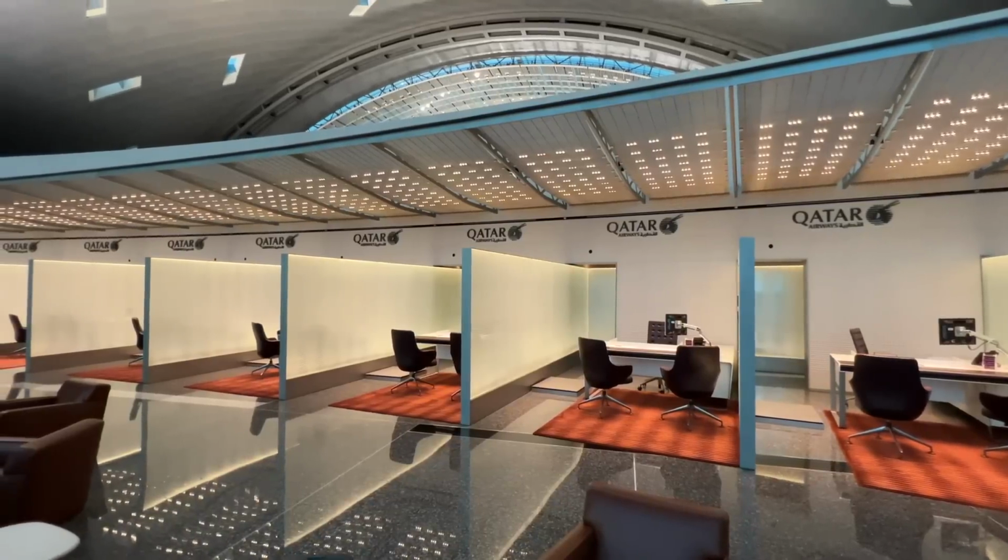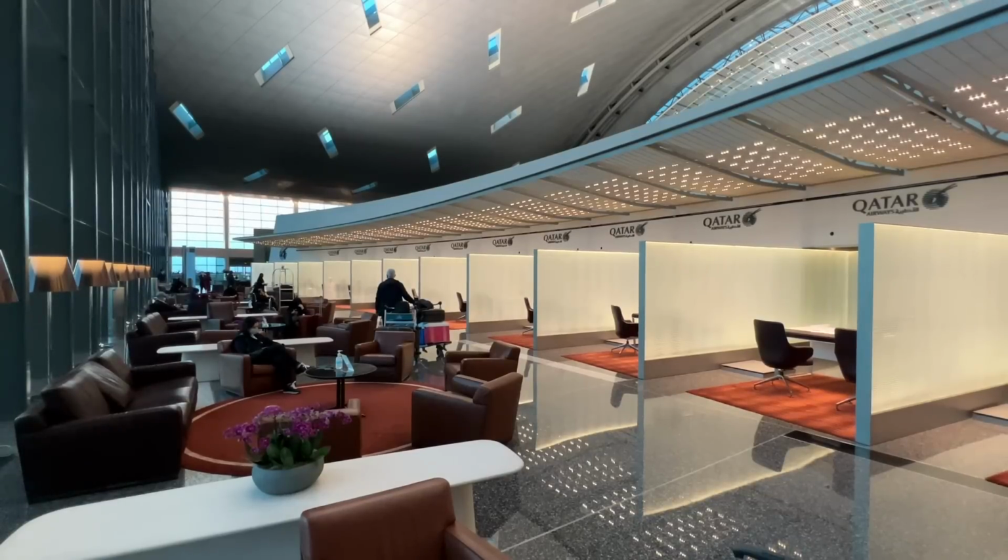Well, I didn't expect to be back over on the Al Safwa side of check-in, which is usually for first class. However, because it was so busy over there, they filtered passengers over to this wing. The reality is it's a good sign because it shows that travel is massively recovering. It's got to be pre-pandemic levels at the minute.